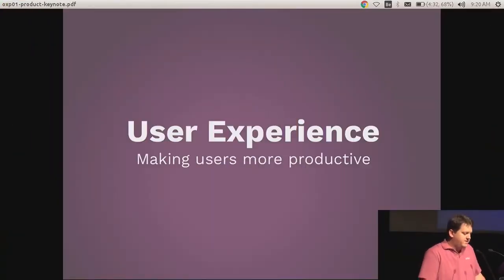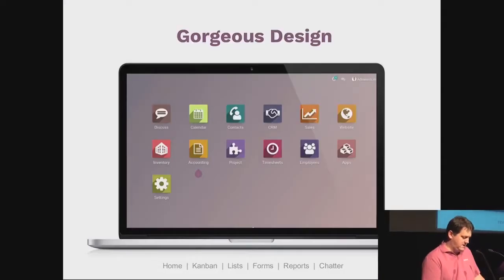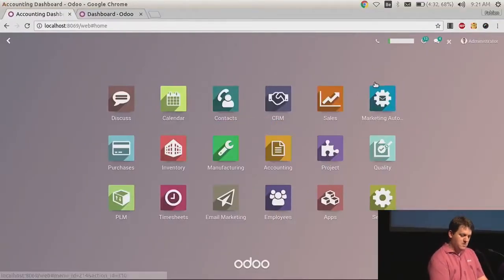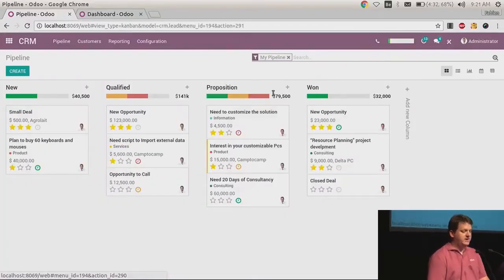The user experience is very important for us. That's something we fight for every day. How can we make people more productive in their day-to-day tasks? So gorgeous design was one of the key things of this new release. Let's have a look at this design. Of course, we do have a beautiful home page. We also improved every screen like the Kanban view. So here you get the Kanban view. Much cleaner, on a light background, no more dark background. Everyone wants light in his life.